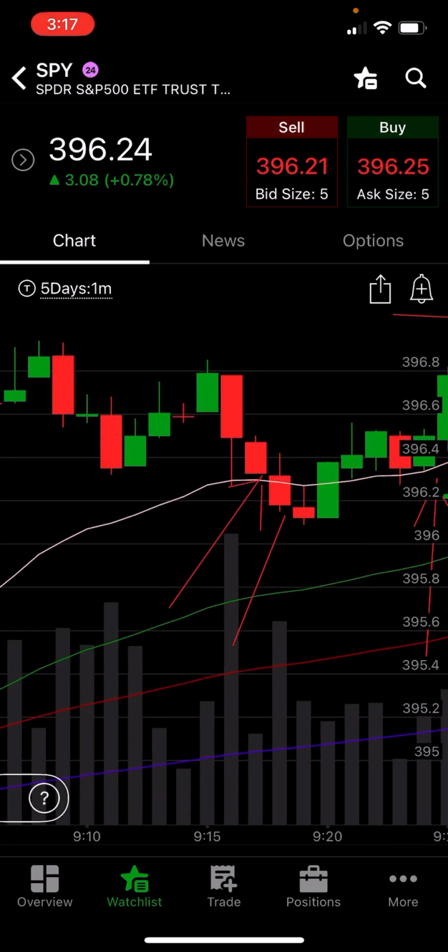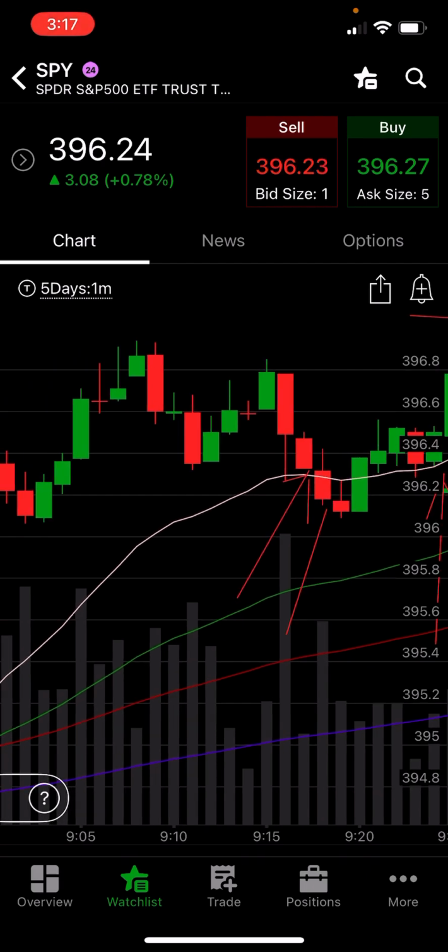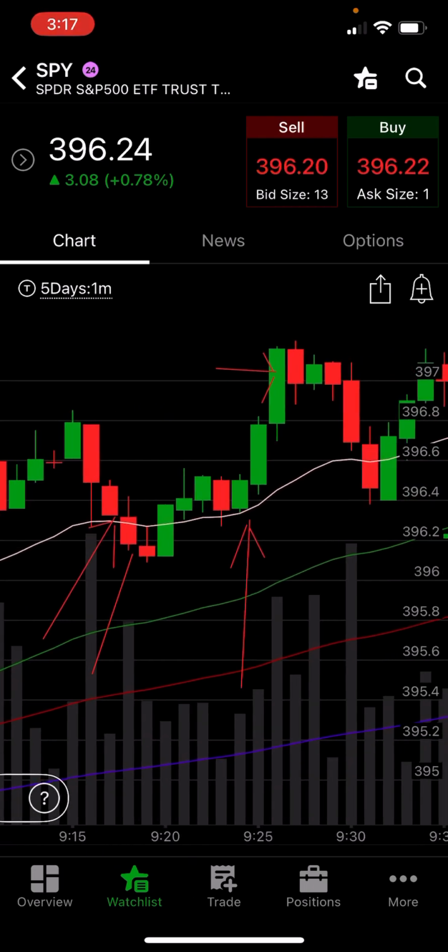First trade out the gate was a loss. Look, we had a great touch and a hold there on the 20 EMA, which is the white line. As you can see, we are in an uptrend at this point. Perfect. Everything's aligned. Touch, hold, I'm in, and it's a loss. That happens. So here we go.